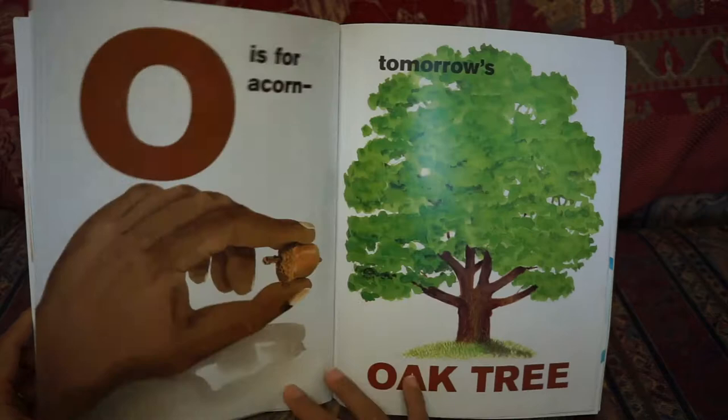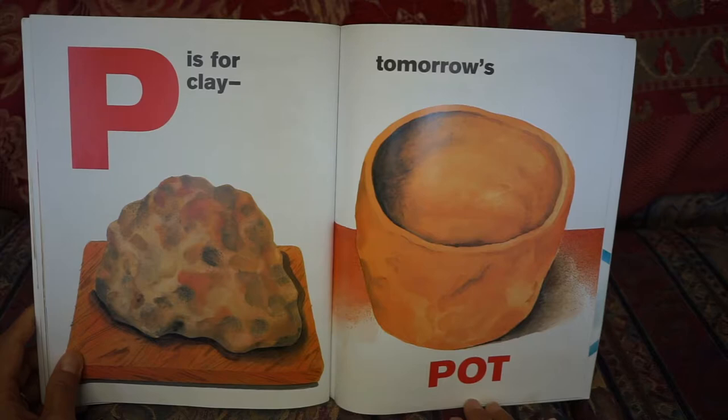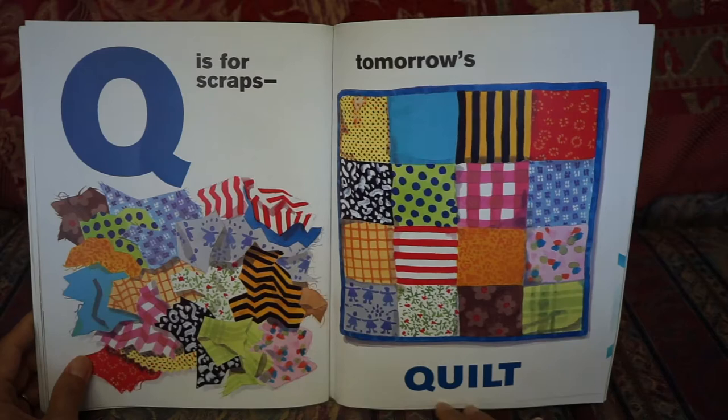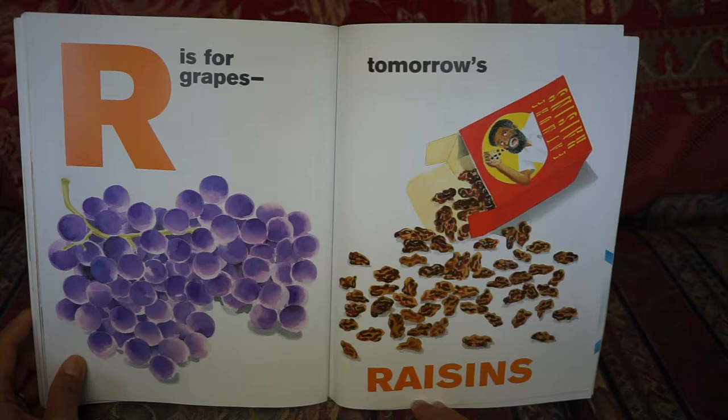O is for acorn. Tomorrow's oak tree. P is for clay. Tomorrow's pot. Q is for scraps. Tomorrow's quilt. R is for grapes. Tomorrow's raisins.